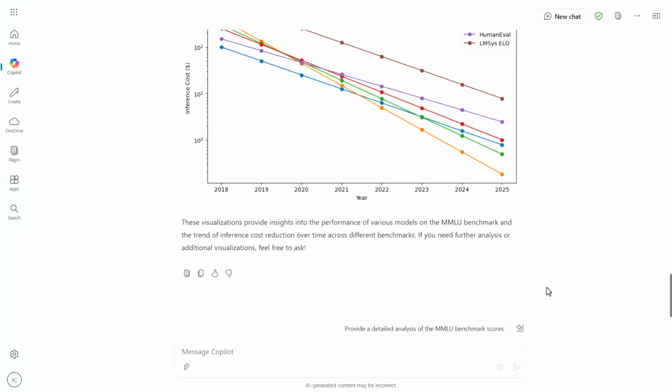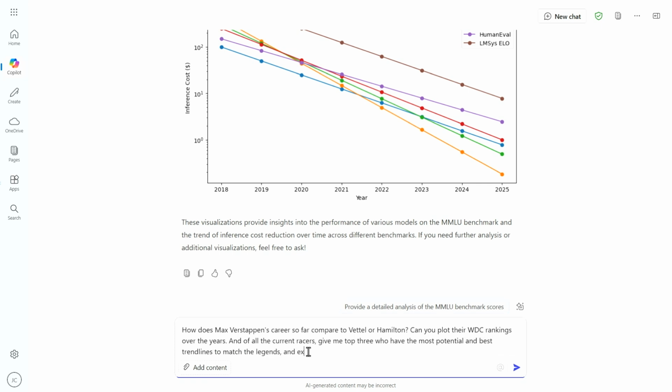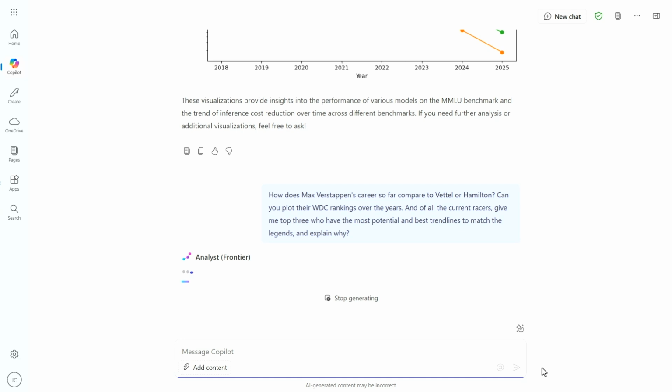So this prompt is to say, how do different drivers compare, Max Verstappen compared to Vettel and Hamilton, and with the drivers' championship rankings, how do we plot them along the way, and look at current races, the top 3, look at all of the different data that you can find on the web effectively here, and find different trend lines that match the legends, like Hamilton in this case, or Vettel.